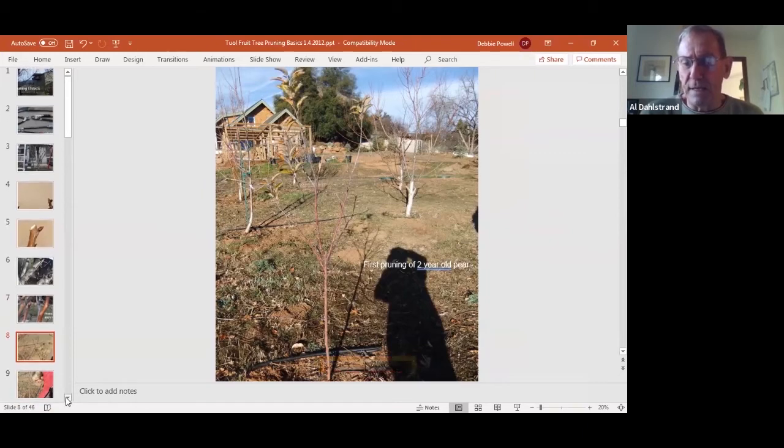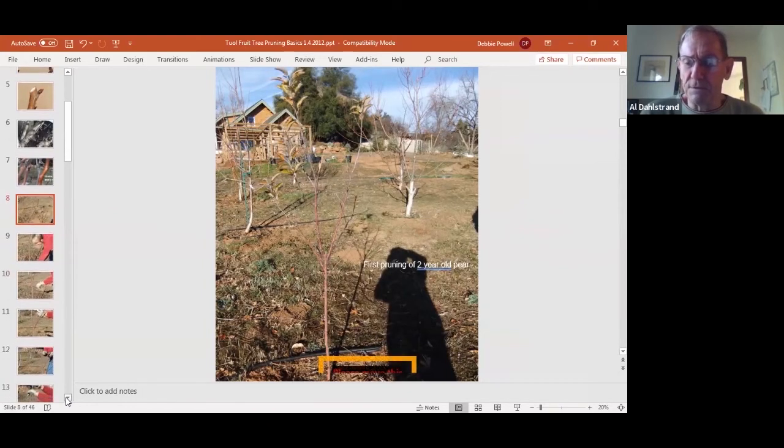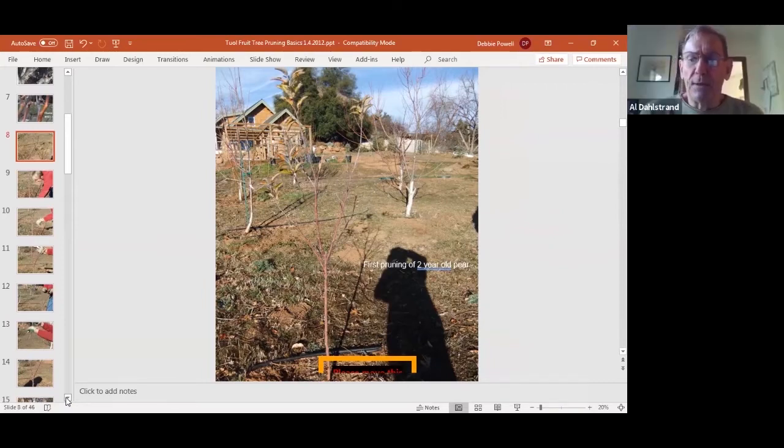So all of these slides will show the activity of actually pruning different branches off, and we'll talk about the reasons. But this is the first pruning of a 2-year-old pear. So do you wait till they're 2 years old to prune them? No, we prune from the start.